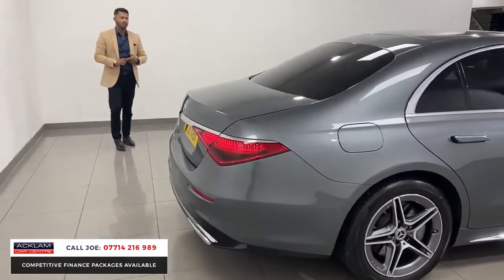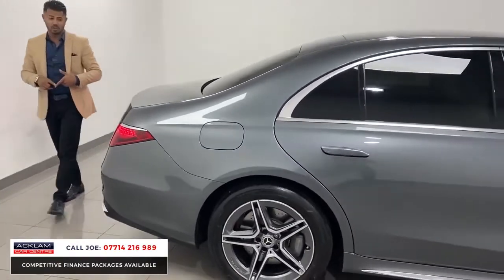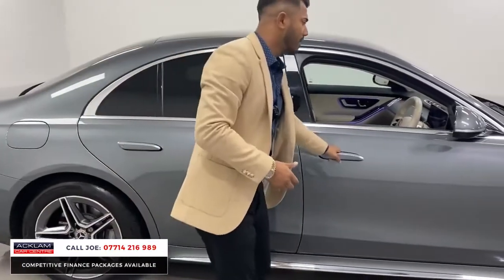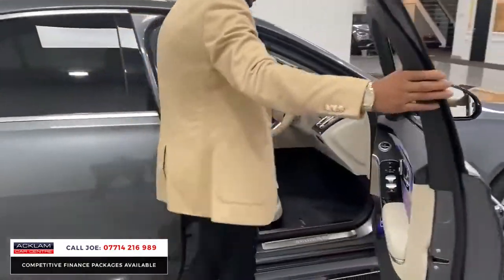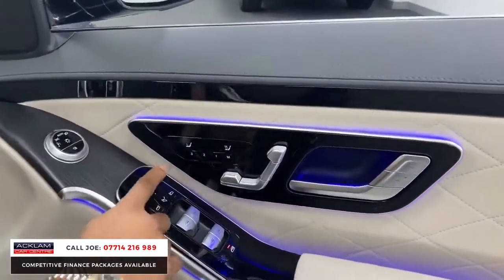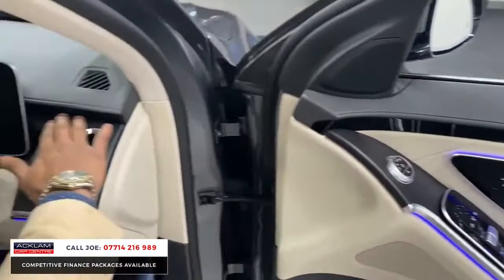Now, this is a 21 registration with 16,000 miles on. Still in the manufacturer's warranty till 2024. The colour combination's great. The power's more than enough. The S350 is a brilliant engine. The new dials and switches here for your lighting system, which is moved. You've got the memory seats there, electric windows with electric folding mirrors. And then you've got this.